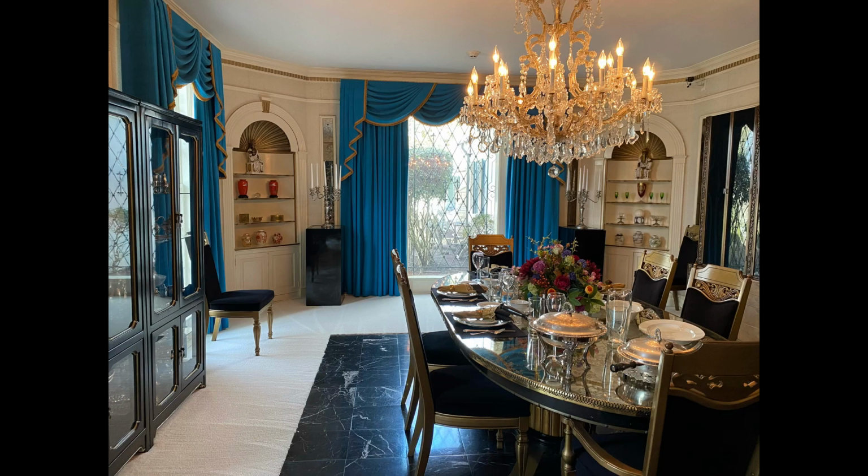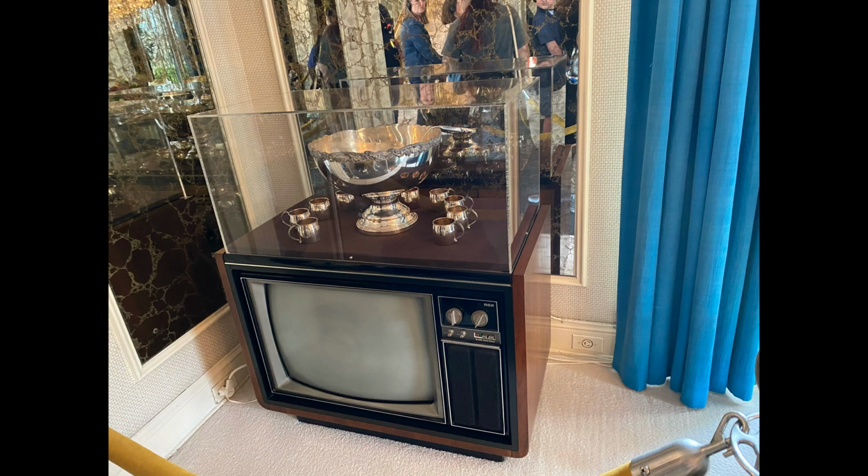Now, as we go a little further down the house, you will now see the dining room. The dining room, of course, is very large, which Elvis would have family meals there at about 8 or 9 o'clock. It was always important for him to have family time. Elvis would sit at the head of the table with a direct view to the TV that was placed in the dining room for him to watch some of his favorite shows.